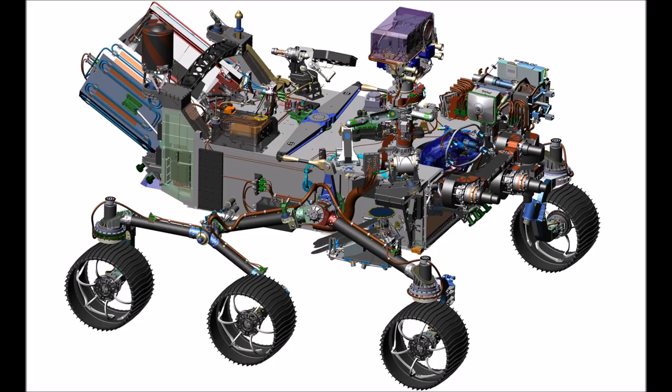So we have 8 sites under consideration right now. And those sites are also being evaluated for their safety and for their traversability, the ability to drive the rover around. Over the course of the next couple of years, we will continue this discussion with a very broad cross-section of the science community, trying to develop ultimately one candidate landing site.